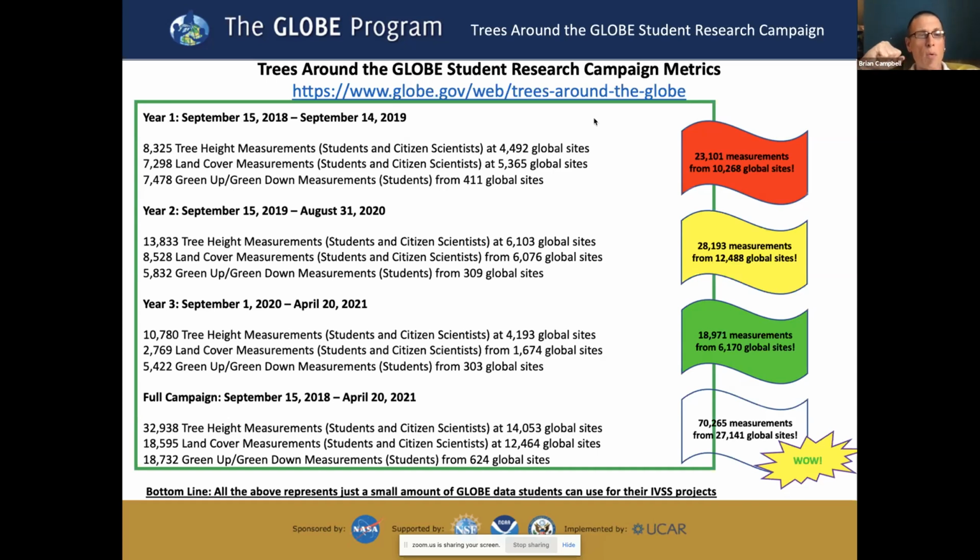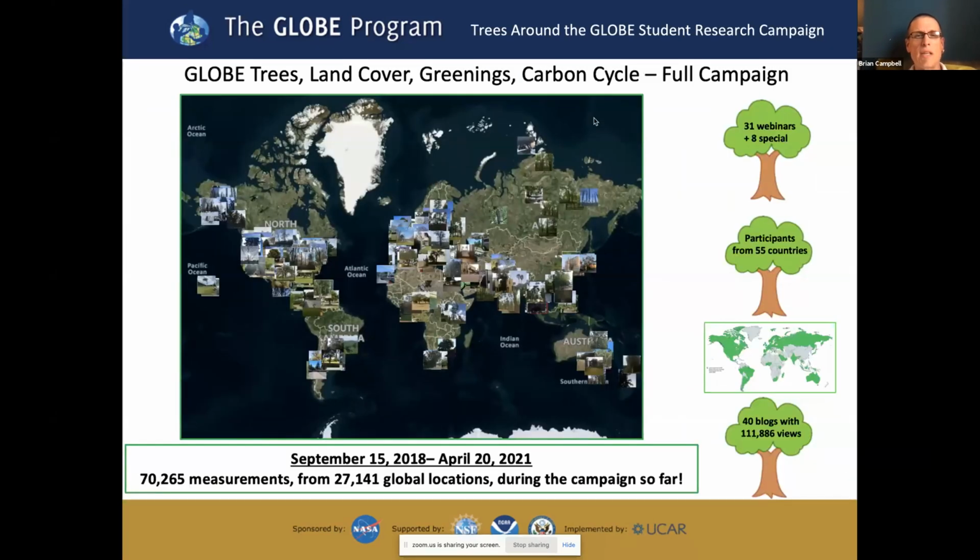But for the full campaign, we're over 18,700 green up, green down measurements, and we have that from over 624 global sites, which is really impressive, because these are just student submitted data, because as you know, the greenings observations aren't part of the NASA GLOBE Observer like land cover and tree heights measurements are. That's why we don't have those huge numbers like we do with those, but we have really great numbers at over 18,000 for the full campaign. And I will say that 95% of those observations are coming from the European Phenology campaign. So we thank our colleagues and friends who are running that campaign, Bara, Dana, and Lenka, out of the Czech Republic. So thank you so much for that. It's helping us provide a lot of awesome data for the students to use in student research projects.